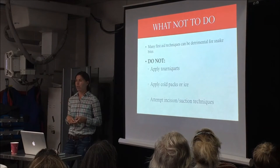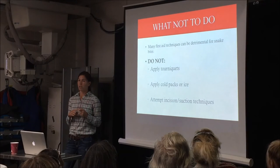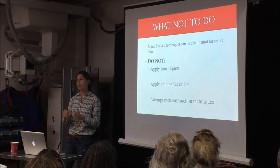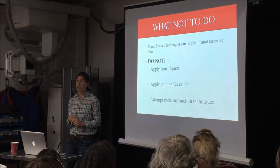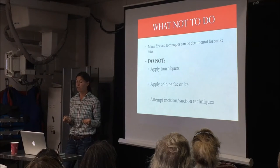So number one, don't apply a tourniquet to your horse's leg. If you've got a horse that's got a bite on the leg and they're swelling, you can put a compression wrap, like a stable wrap that goes all the way up, but don't tie a tight tourniquet around their leg. It doesn't help and it can make things worse. The other thing that doesn't help with snake bites is applying cold packs or ice.